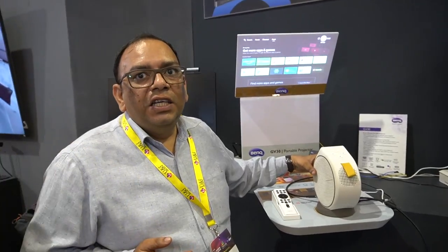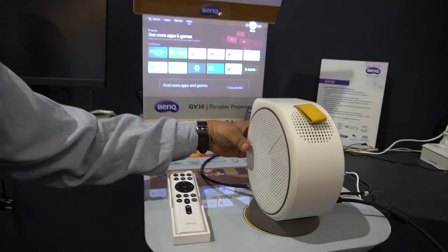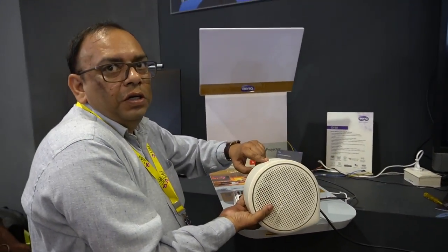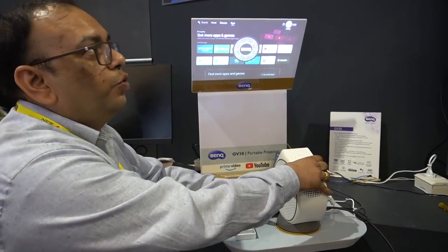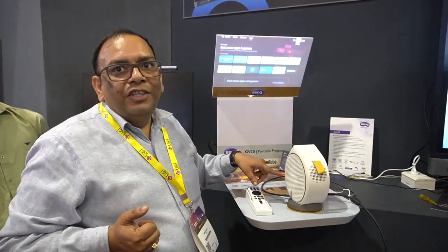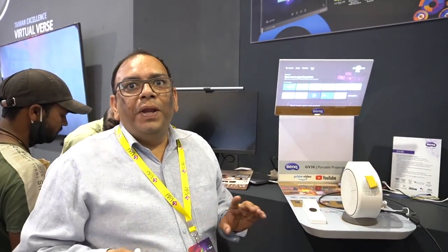Then the other advantage of this GV30 is it has a 135 degree angle, so you can use it on your wall, front screen. So this is magnetic. You can just remove it like this, and it has a tripod point also. And you can use it on your tapered wall, or you can use it on your ceilings also if you have. And you can just lay down on your bed and enjoy the movies and all. It has an extra mass speaker. It is an Android based projector. You can download apps and enjoy all your OTT or whatever the content you want to play, like YouTube or anything else.